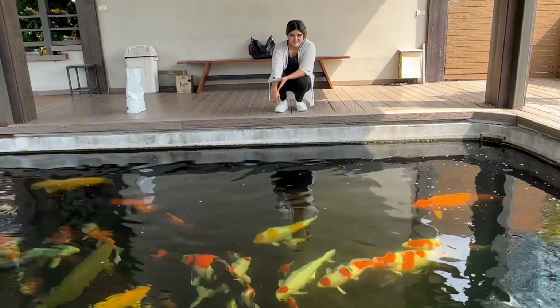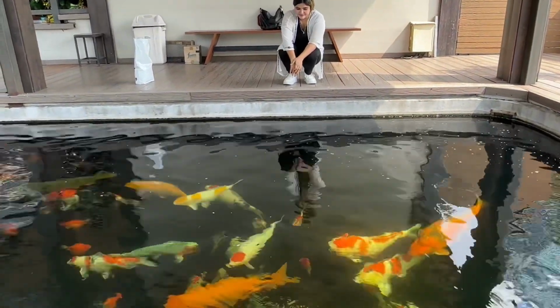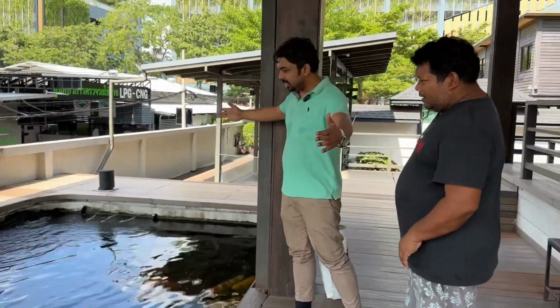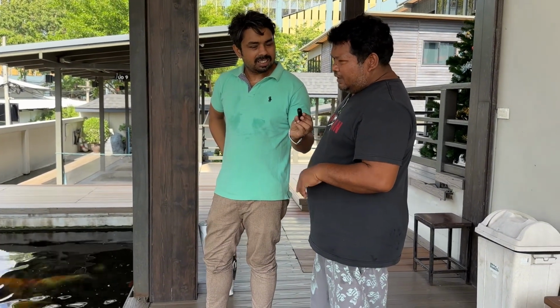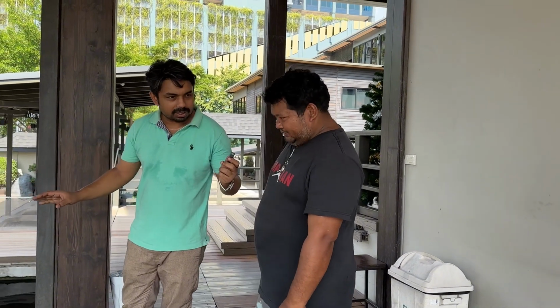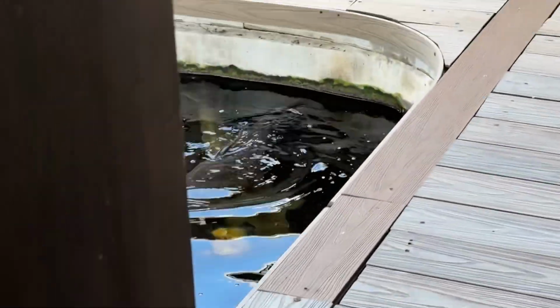How much could be the size of the biggest one? Seriously? I can see that, but it's difficult to understand on the camera. How much could be the price of the biggest one, this size one? This biggest one has a price of 600,000 baht. That means 6 lakh baht. Okay, Showa. The big Showa. This is a very beautiful fish. Oh my goodness. 500,000. Okay, that is 500,000. Oh my goodness.